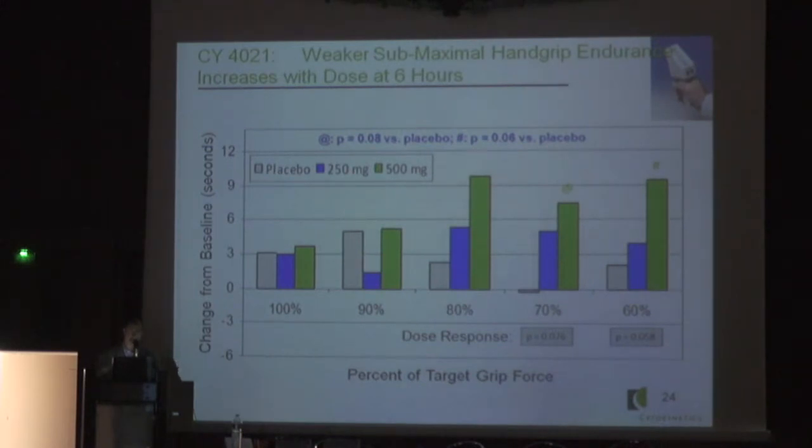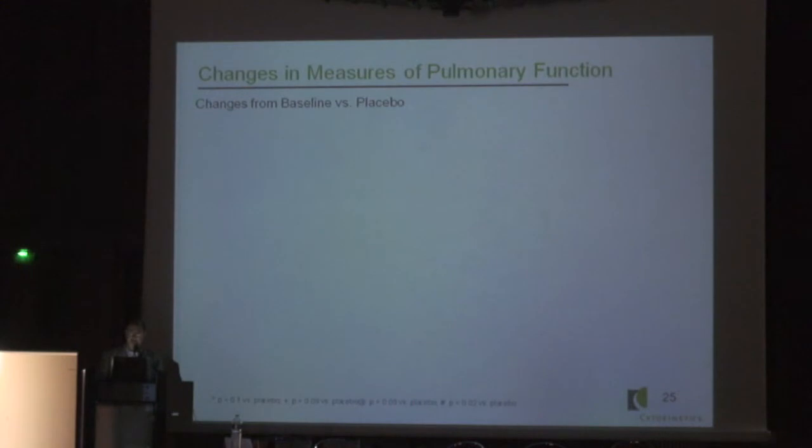And then we recorded the time it took them to fall to 60, 70, 80% of their preset target. And what you see is that the time taken to fall to these lower levels of activity increases in proportion to dose and approaches statistical significance when you get down to about 60 or 70% of normal effort. So you have an increase in what we've termed submaximal hand grip fatigue.